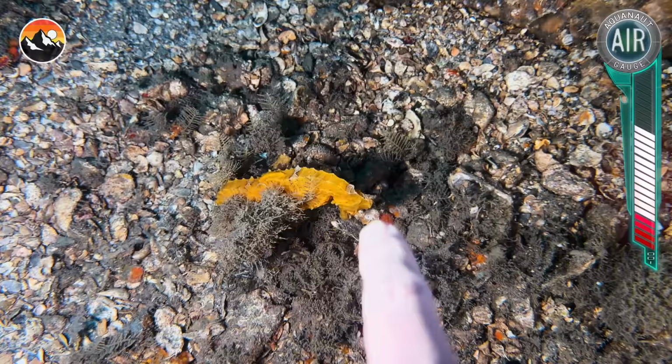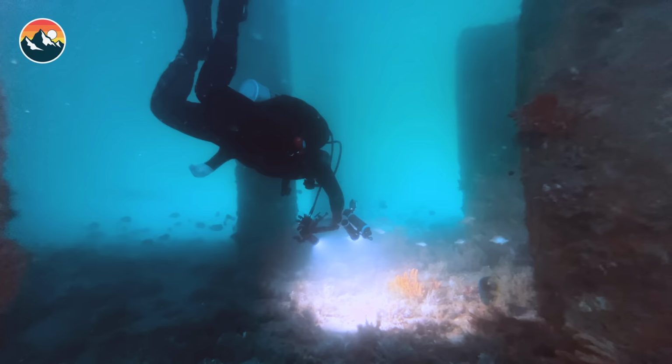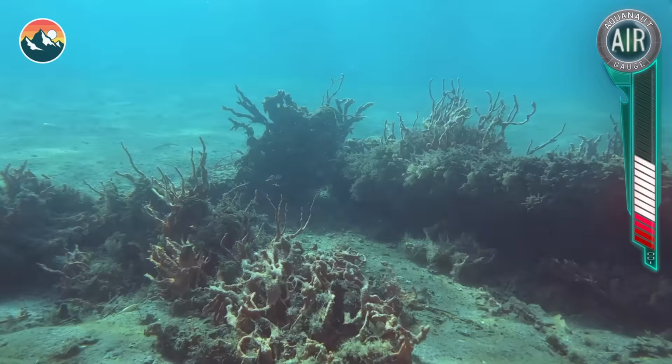Visibility is starting to get worse and time is really running out. There's definitely a lot of life down here, but still no signs of the batfish. Air supply is just above 40%. We really need to hurry up. Okay, this is the perfect habitat. Let's search this area well. Batfish are masters of camouflage.